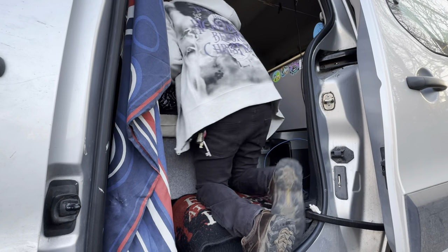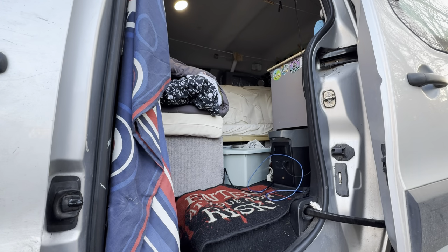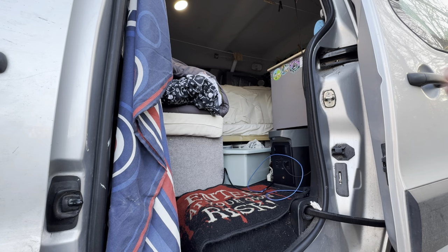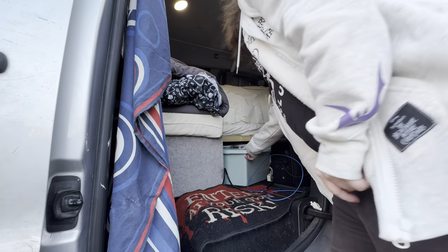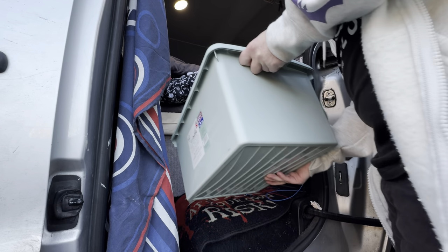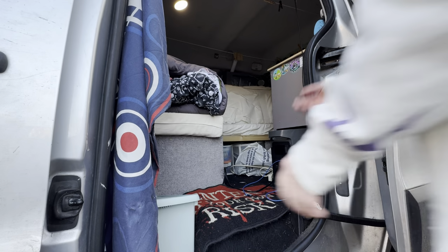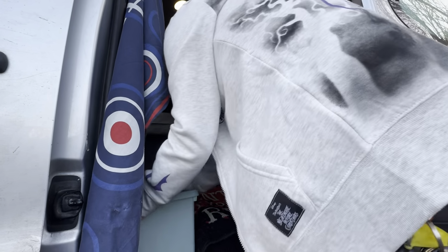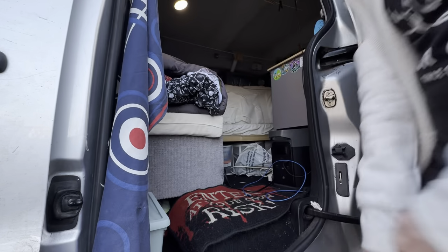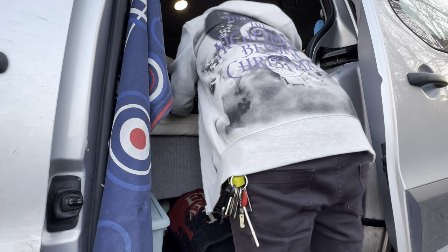Right, there we go. That's my bed in the seating position. So now I've got my bed, there's now a bench. I'm going to move this box out the way. This box normally lives down there, and that's where it's going back to. I don't know why I moved it there. Yeah, now it's back. Right, we'll re-drop that too.